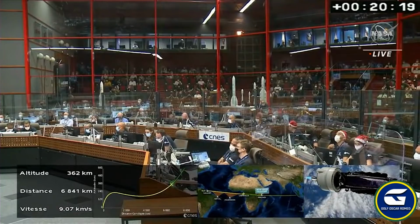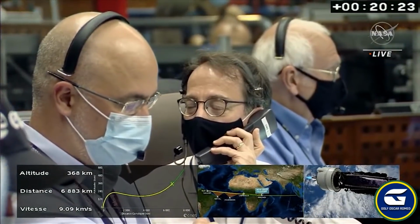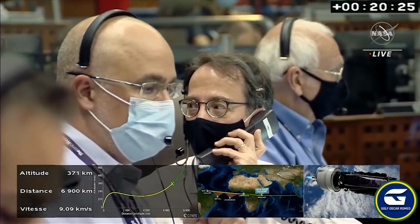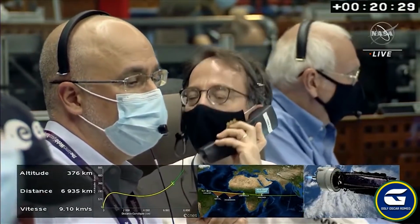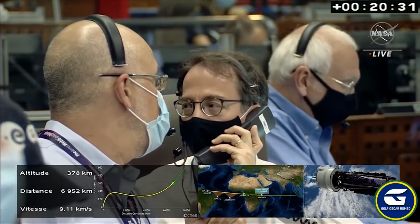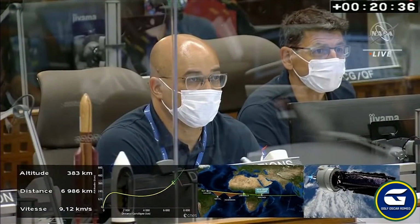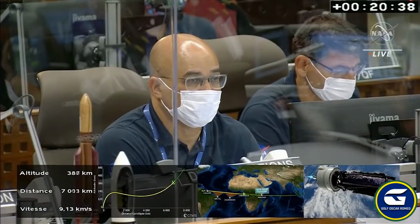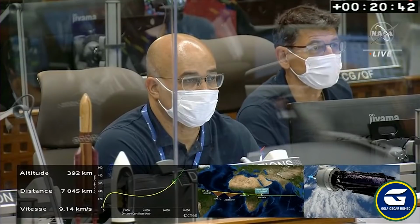Today's countdown was as flawless as you can imagine. The weather was perfect all the way through the early morning hours, through the fueling process of the vehicle. The weather's been a bit dicey here in Kourou over the past few days, but everything fell together on this Christmas Day to send a new present to the world's astronomers. 20 minutes, 40 seconds into the flight.